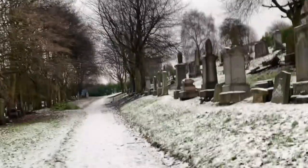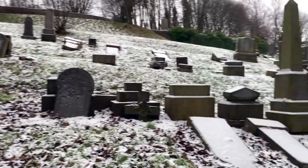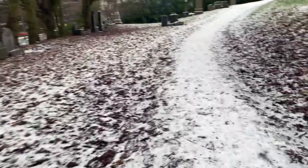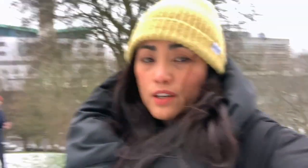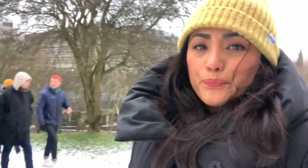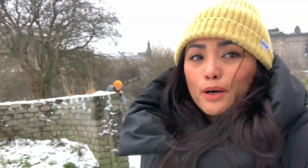This is one of my favourite walks in my local area as I get to see how beautiful Scotland is in different seasons. I will do another vlog when the cherry blossoms are back. So for today's vlog, it is our Necropolis walk here in Glasgow. It's very foggy today, and I'm out with the boys.